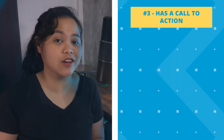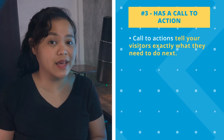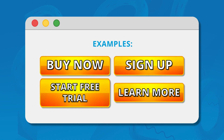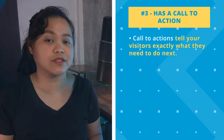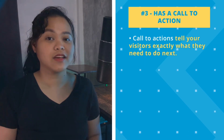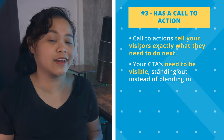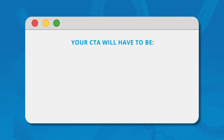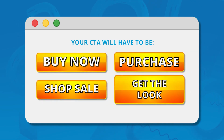Number 3, has a call to action. Call to actions tell your visitors exactly what they need to do next. Buy now, sign up, start free trial, learn more, and etc. The destinations linked to your CTAs offer a clear and easy route for your visitors to convert to paying customers. So it definitely goes without saying that your CTAs need to be visible, standing out instead of blending in. Of course, if your goal is to convert your visitors, your CTA will have to be buy now, purchase, shop sale, get the look, and the like.